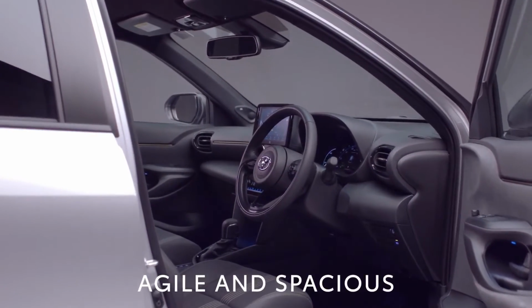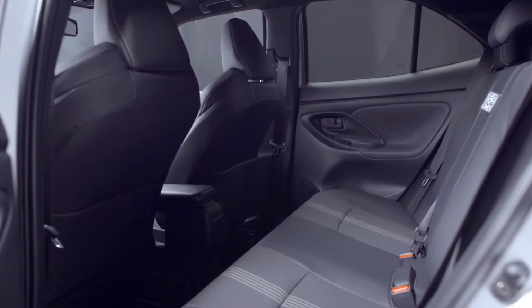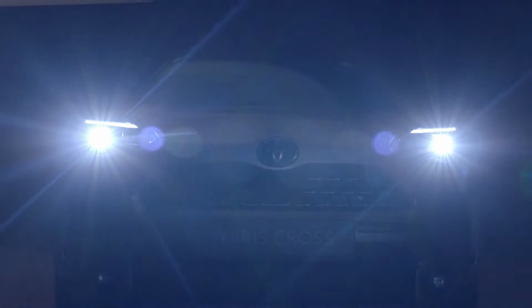Inside, a high driving position offers clear views of the road ahead and plenty of space to suit every kind of journey. Let's take a closer look at what makes Yaris Cross the ideal companion for every situation.